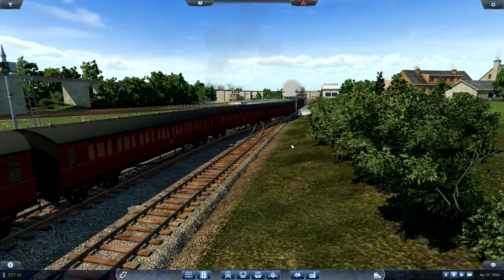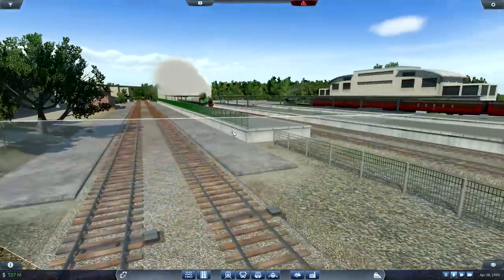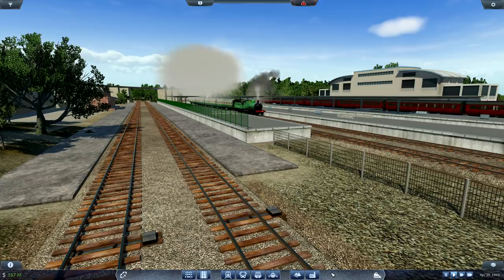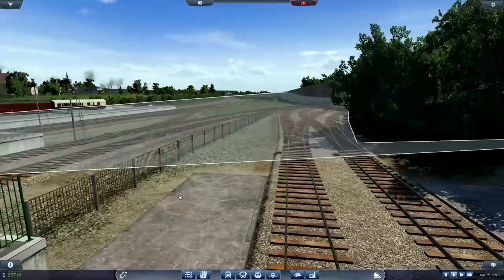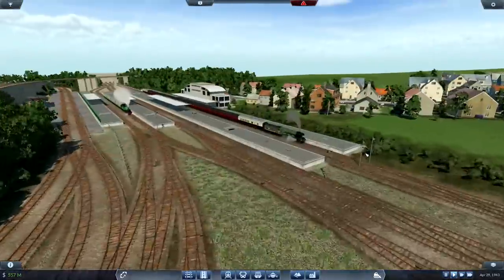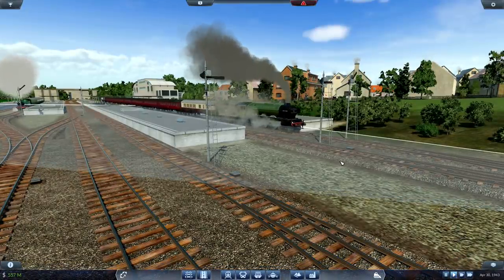It's a bit of fun to see a bit of train action as well at the beginning. This shuttle kind of keeps it nice and busy down here, which is lovely. And it might get people using the two stations to go further afield. There, we've got the brake car on. I like that. Yeah, that's lovely.